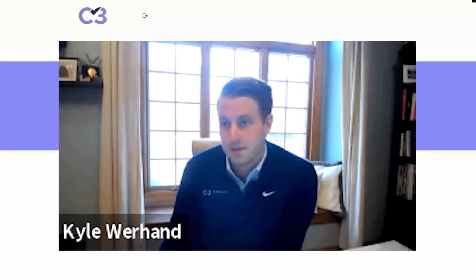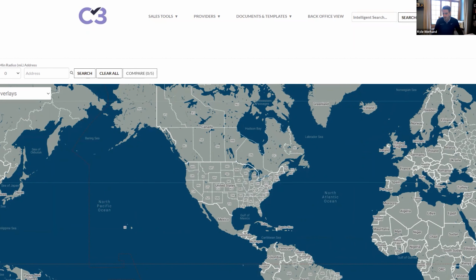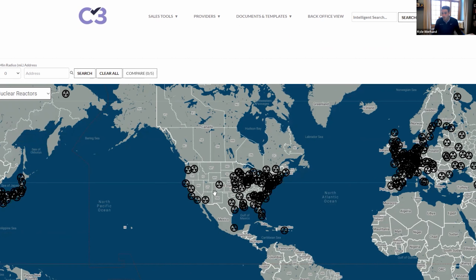Okay, so now I want to give you a sneak peek into some of the tools and resources that our clients get to leverage when they work with C3. This is our tool called Pathfinder. Our clients have access to all the features and functionality within it, as well as all the intellectual property that comes along with it. First, I just want to give you a broad view of some of its capabilities. We have access to where all the public clouds and hyperscalers are throughout the world: Azure, AWS, and Google, as well as nuclear reactor risks.